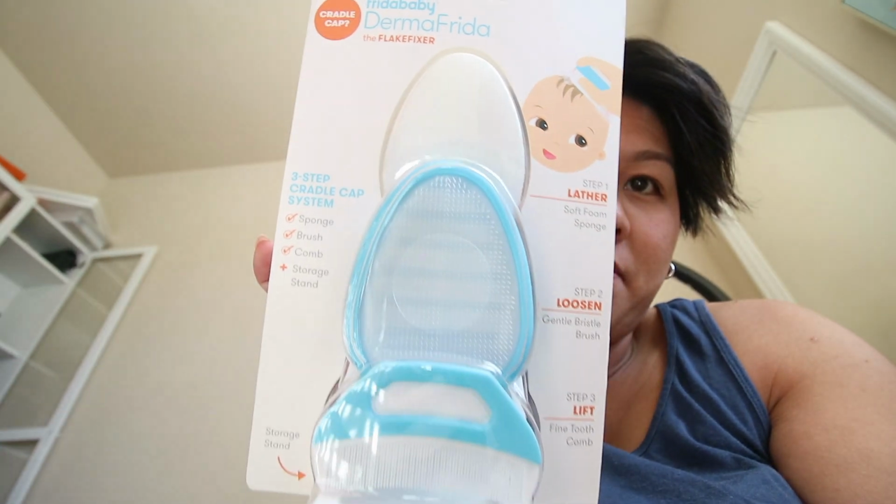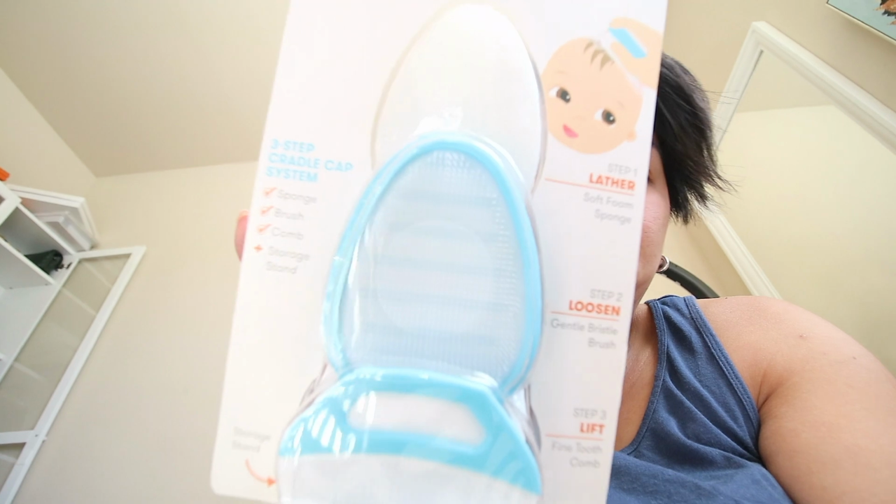I just woke up from a nap with my toddler and I knew I was gonna forget something. So I'm gonna show it to you guys. This is the Frida Baby DermaFrida. It's basically something to remove cradle cap. I haven't had any experience with that with my first baby, but just in case my second baby has it, at least we have this one.